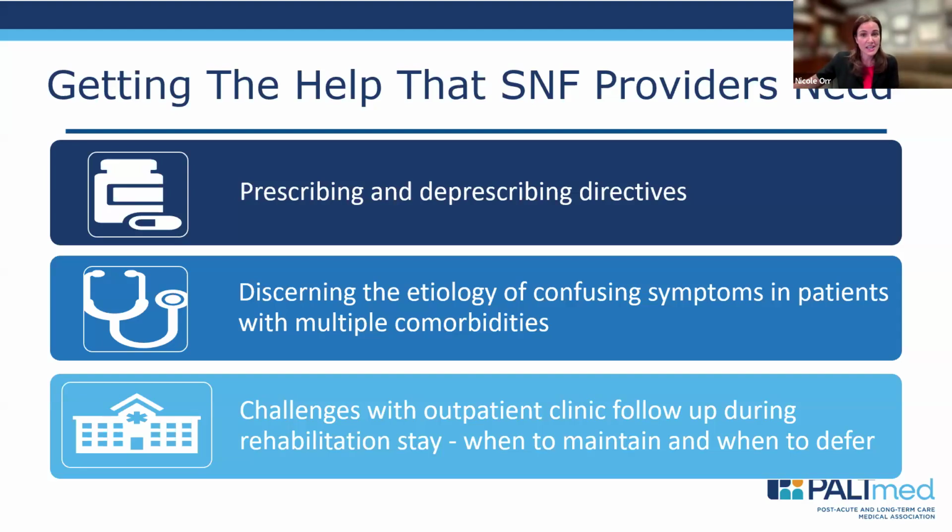Some patients might need different parameters for rate controlling of atrial fibrillation, which is a common comorbidity. And I think whenever there's a question about something more complicated, and you're not sure whether to prescribe or deprescribe, that is when it's probably a good idea to request help from either the nephrologist, the cardiologist, or whoever was involved in the care of the patient's complex comorbidities and managing their heart failure in the hospital.